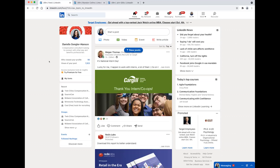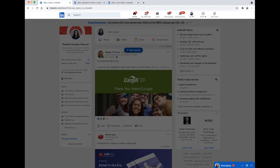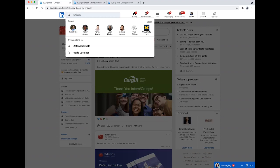So the next step that is helpful to take within LinkedIn is doing some searches on your own. There's a couple ways that you want to start to think about this. Again, reverse engineering. If I want a job at X company, or I want X type of job, how do I learn about that job, and how do I get connected to people at that organization that are doing the job that I want?